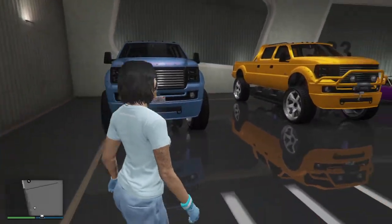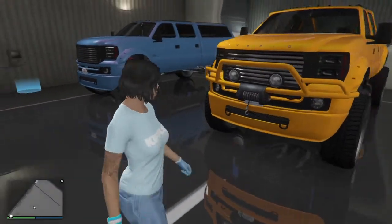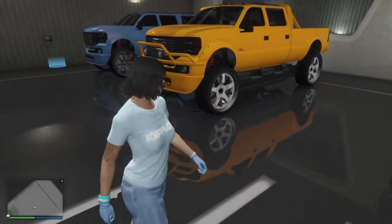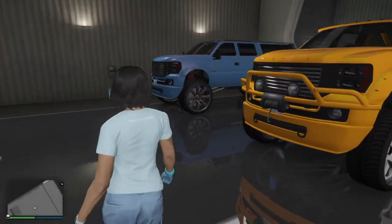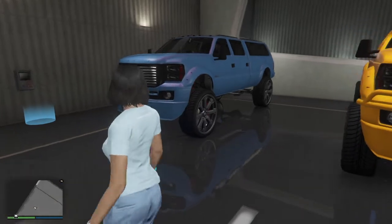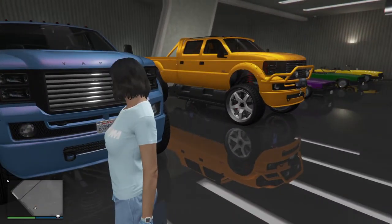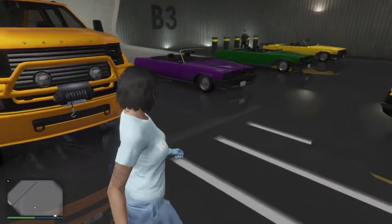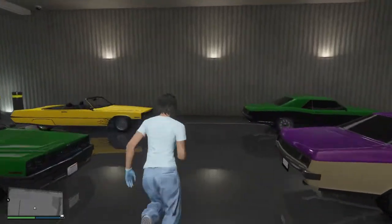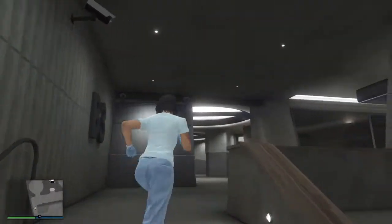Finally, 2 Sand Kings that are spawning at the LSC, which is close to the Senora Desert. Go there with a Sand King after 10 a.m. Cruise around, and you should find it in the car park in front of the LSC garage. 2 models, a blue and a yellow. Let's go to the last floor of the museum.